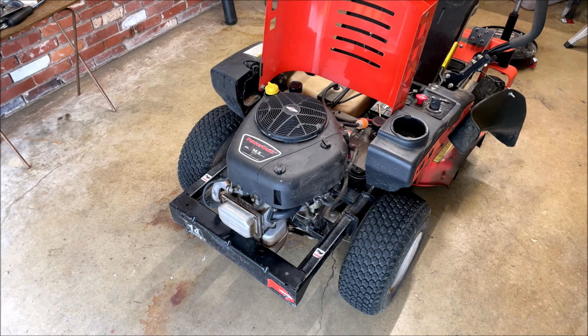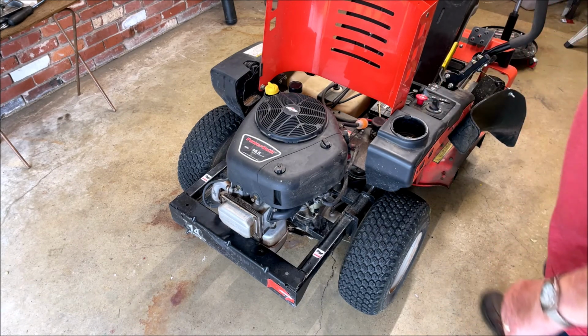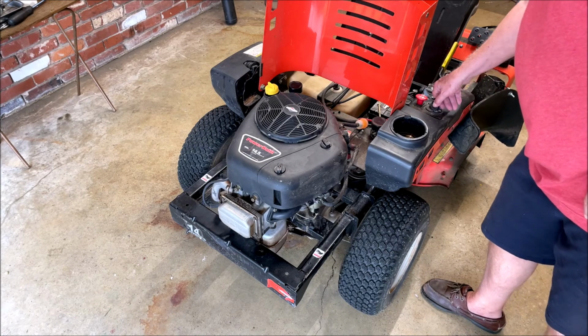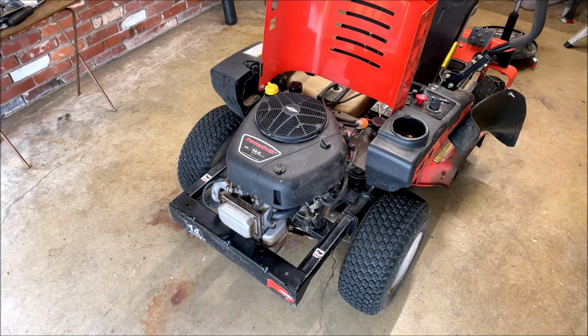it's running pretty good. All these big singles, whether it's an Intech or Power Built or Kohler, whatever they are, particularly the Kohler Courage, have got big counterweights on them, and the engines do tend to make some noise. But as you can see, it fires right up.